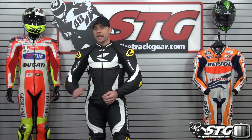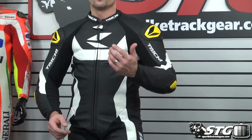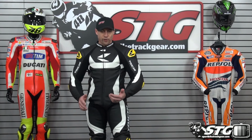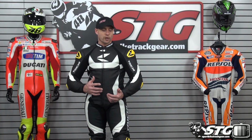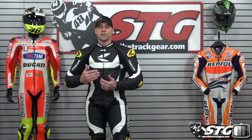This suit I would put on par with anything else out there at this price point. It's on par or perhaps even better. There's some things it offers that the other ones simply don't. Number one is perforation. RS Taichi perforates their suits to a much higher level than most other manufacturers. They're very strategic in the way that they do it, so they don't have a negative impact on structural integrity, but you get a ton of airflow.